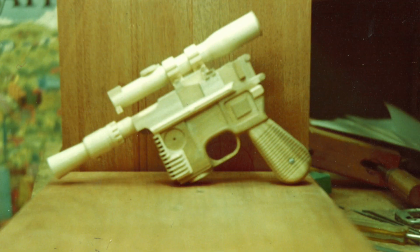Earlier when I showed you that wooden pattern of a gun and you thought it was that laser gun, you were wrong, but this time you'll be right. This is an old photo from the Kenner design team. Sadly, this wooden pattern of the Han Solo pistol was probably destroyed once there was no use for it anymore.